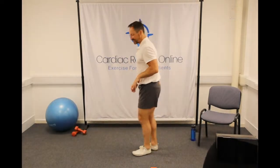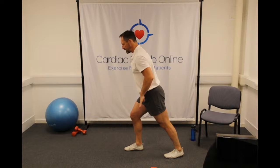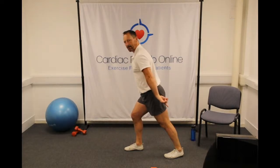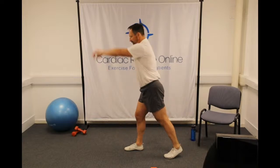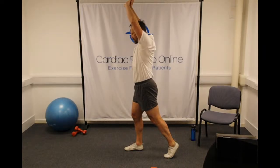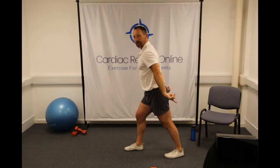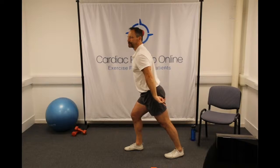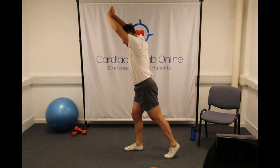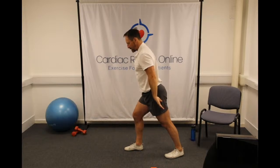Starting with the calves. Step back, heel down, leaning forwards. Pushing that heel down at the back. Okay, reach up. Stretching into the sole of your foot into the toes. Belly button in. And release. Push down. Reach up. One more time.